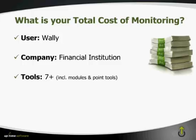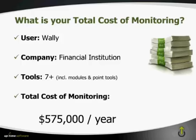much more streamlined operations. So when Wally started looking at this problem, identifying the 7 different tools and trying to figure out how much it really costs them for that monitoring package, what he ended up discovering was that his total cost of monitoring on a yearly basis was about $575,000 per year.